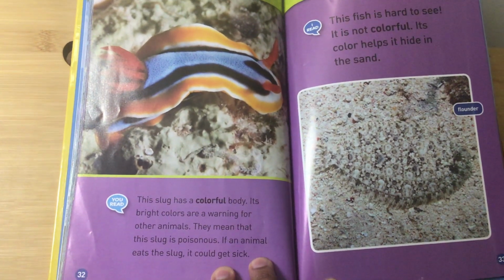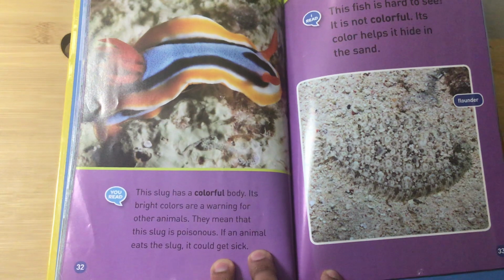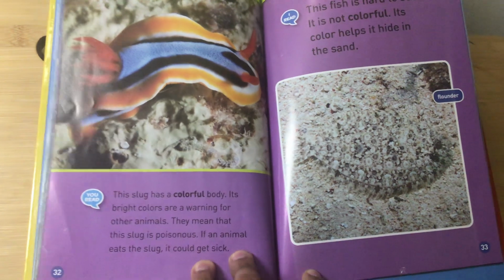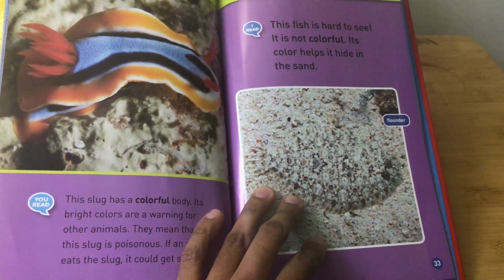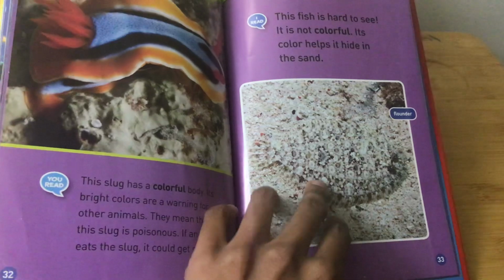This slug has a colorful body. Its bright colors are a warning for other animals. They mean that the slug is poisonous. If an animal eats the slug, it could get sick. The fish is hard to see. It is not colorful. Its color helps it hide in the sand. It's a flounder.